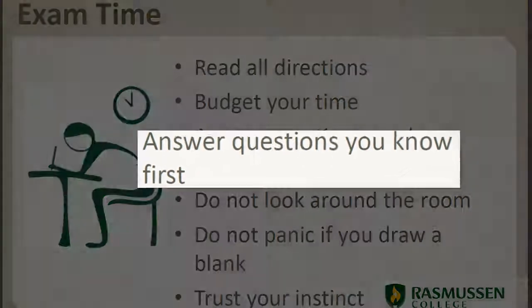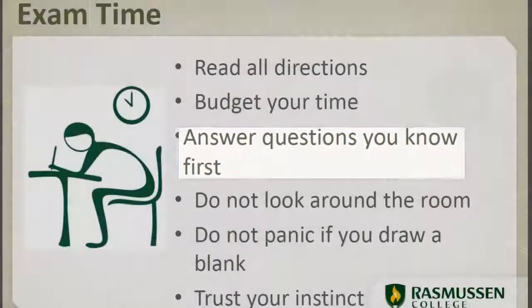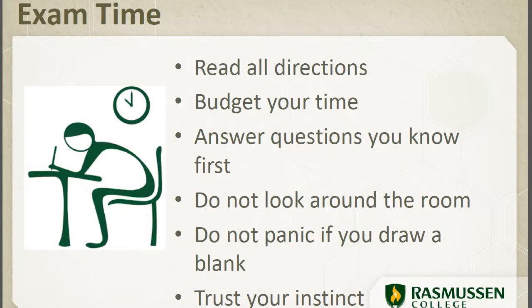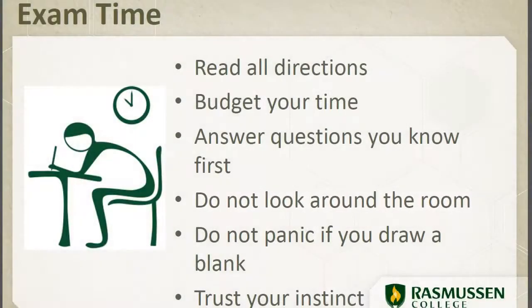When you begin the exam, answer the questions you know first. This will build your confidence and also allow you more time at the end of the exam to work through the questions you do not know. During the exam, do not look around the room or worry about how long it is taking you to complete the exam versus other students. A smart test taker uses all of the time allotted to complete the exam. Each student is different, so never compare yourself to others in your course.